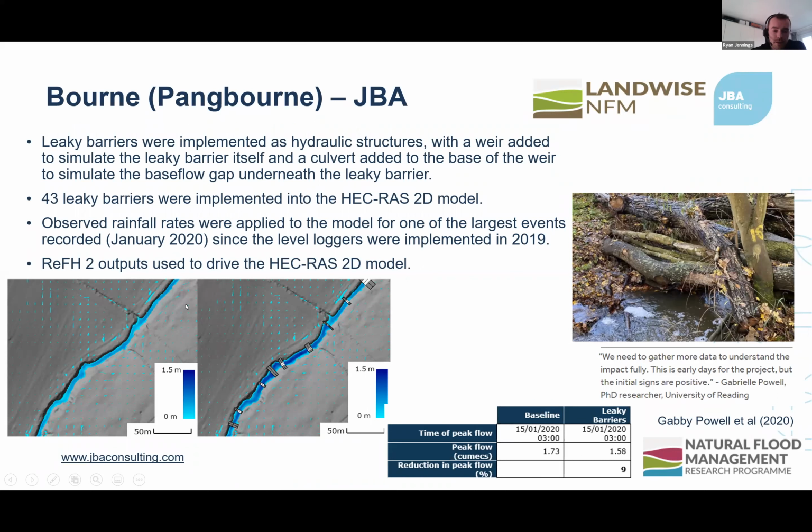Again, we've got the before and after here. So before on the left-hand side is the same event afterwards, and we can see the deeper flood depths in the channel when you're comparing that before and after. And that's because of the leaky barriers, which are backing water up either side. And then we could do some analysis as well in terms of the hydrograph. So in this case, the peak flow drops by 9%, and then we can start using some of this monitoring data and start comparing the two, just working out exactly how well our models are representing the actual events that are going on.